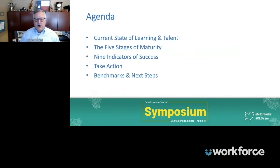We're going to cover the current state of learning and talent, again, back and forth. I'm going to introduce to you 5 stages of maturity in a model that we have here at SumTotal. Also talk about 9 indicators based on those 5 stages, give you some actionable items, and then some benchmark information that we have based on this model.